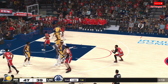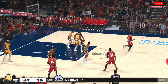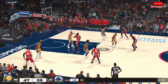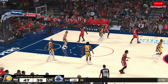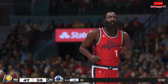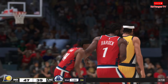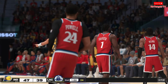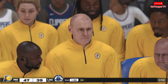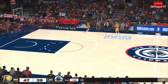Now here's Harden. He's got 16. And he was camped in the lane there. He gets a 3-second call. That's a costly error. Let's see how they bounce back. Well, you know what? Their wounds are self-inflicted. I mean, you've got to play much smarter than that. Pacers leading by 8.